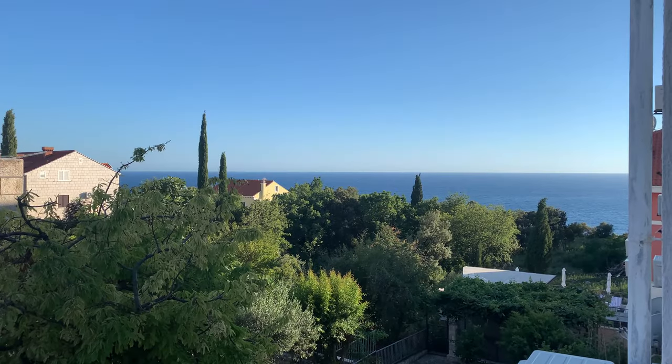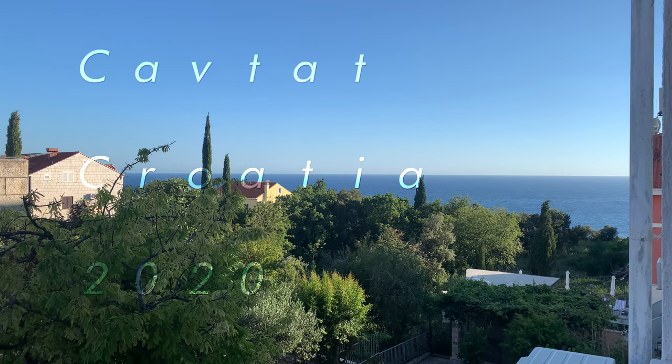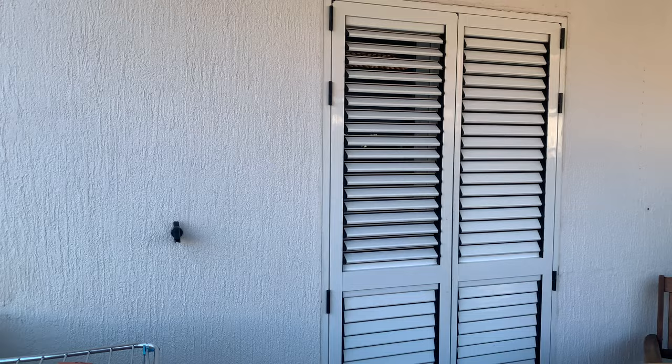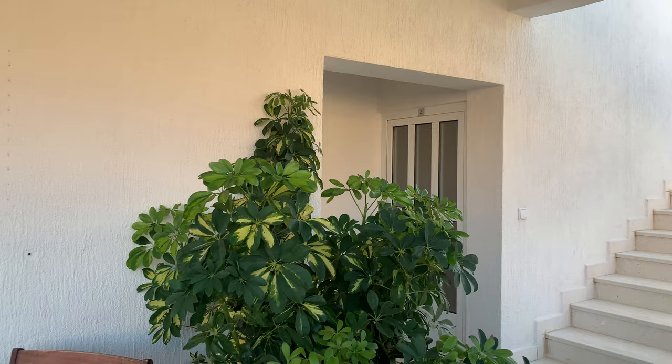So we've arrived, and this is Cavtat. We were staying at the Antonio apartments. This is our back garden. Now, we had a weird situation because our partners in crime should have been in this one, but they've had to cancel their order. So this is our apartment.